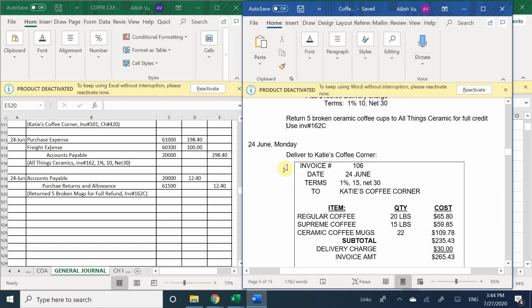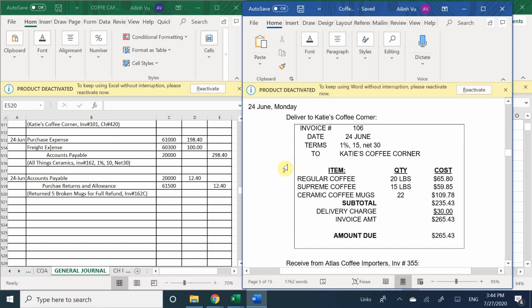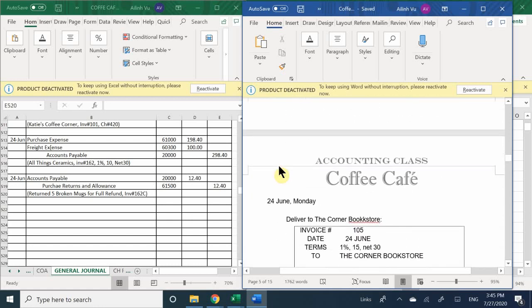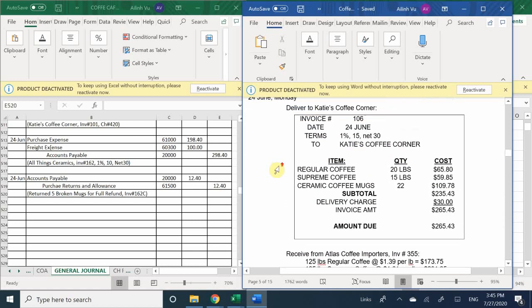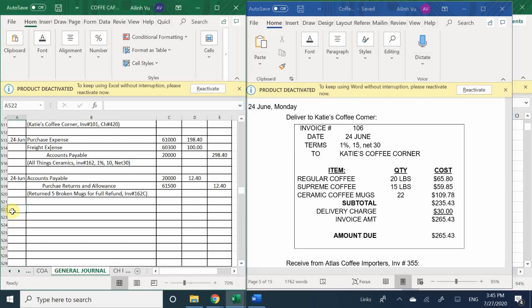And so next we go to our journal again. Finish that one. All right, so we deliver to Katie's Coffee Corner. Let me see how much further. A little hard to read when you're scrolling. I know, I'm sorry, I was just checking to see how much we had left.